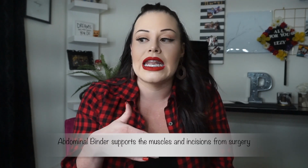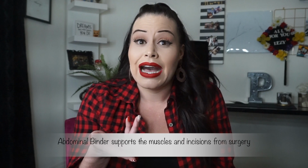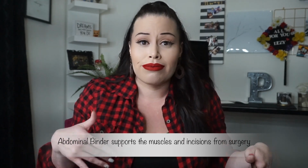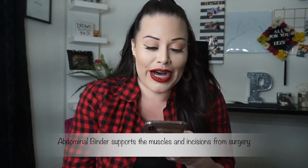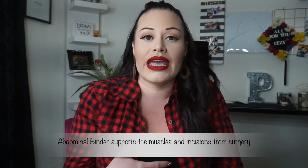They measured me for my post bariatric surgery binder. So it's kind of like, how do you say it in English? A faja in Spanish, a wrap thing around your stomach. And that's basically to support your back and your stomach and to help with the stitches. I believe that's what it's for. And then they give you some details for that night of and the following day.